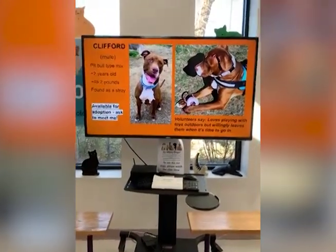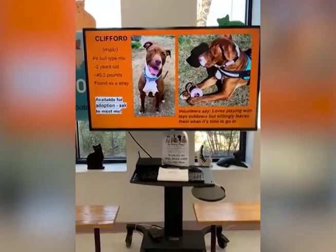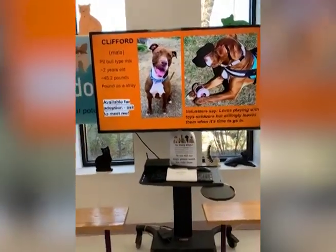This is Clifford, pit bull mix, 2 years old, 45 pounds, loves playing with toys, outdoors, and willingly leaves them when it's time to go in.